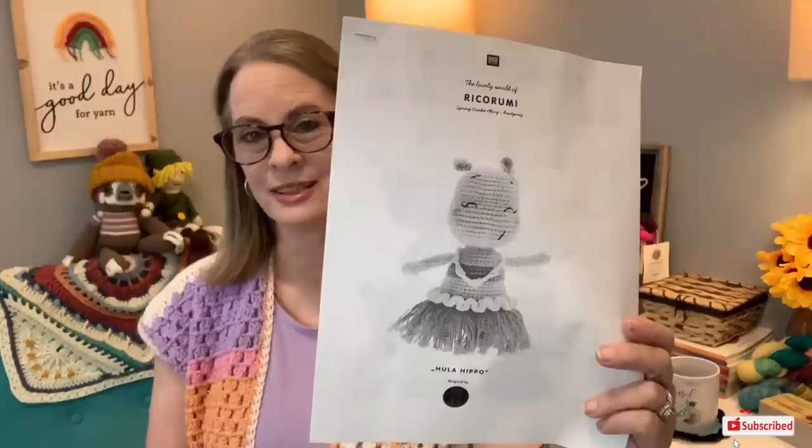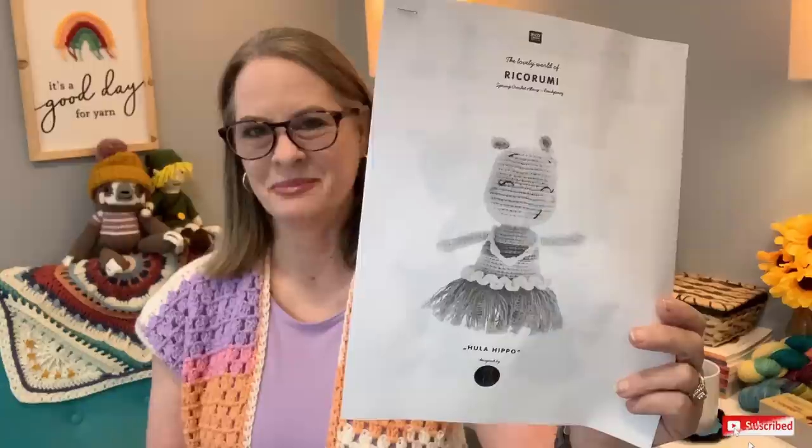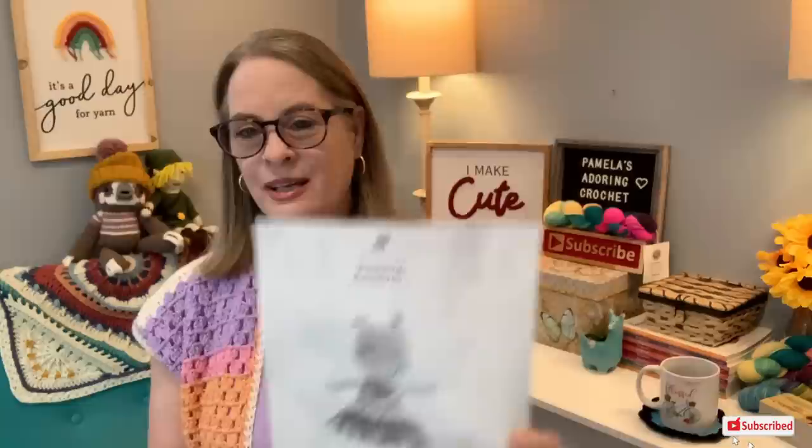Another thing that I would love to be on my hook this week is I want to go ahead and start on this crochet along with Rukurumi. I had no idea if I'm pronouncing that right. But this is the first one in the series, and I thought, I want to go ahead and get started on that. That'll be fun. So that is really all that I have on my hook.